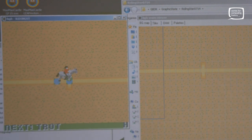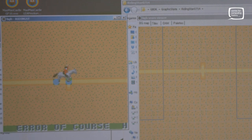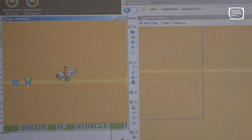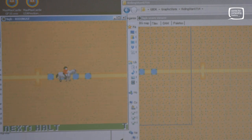Is there a button just for submitter? Hello. You can immediately remember all the keys. Oh, error, of course. I should say error off course, of course. So yeah. Come back. Oh, so I'll go horribly wrong now. I need to be trotting. There we go, we're trotting now.